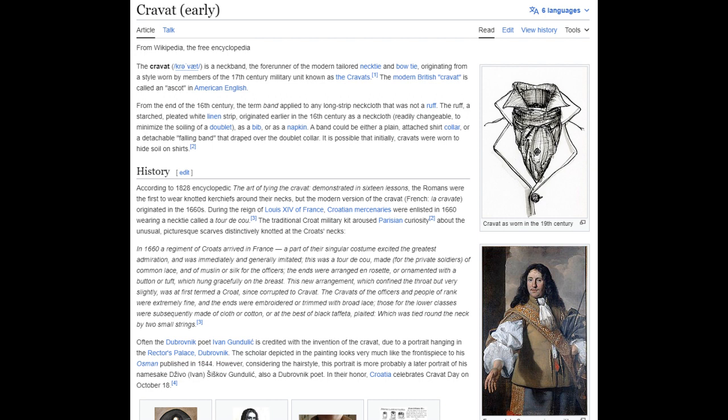From the end of the 16th century, the term band applied to any long strip neckcloth that was not a ruff. The ruff, a starched pleated white linen strip, originated earlier in the 16th century as a neckcloth, readily changeable to minimize the soiling of a doublet, as a bib or as a napkin. A band could be either a plain attached shirt collar or a detachable falling band that draped over the doublet collar. It is possible that initially cravats were worn to hide soil on shirts.